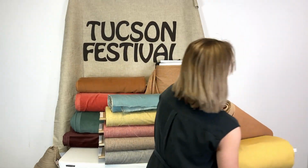So we have a classic blue, there's sort of a gray color. And we have this beautiful golden yellow, kind of a marigold, and a kind of caramely brown. Really lovely.